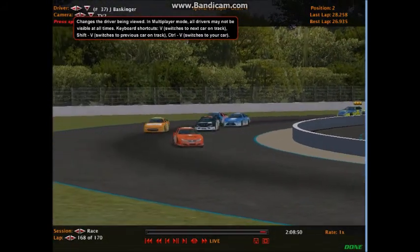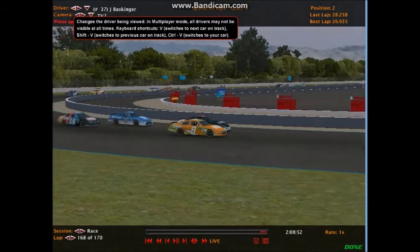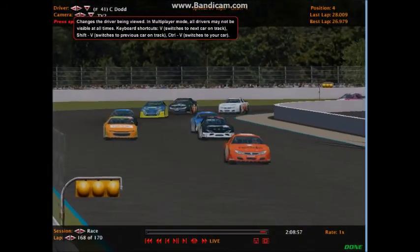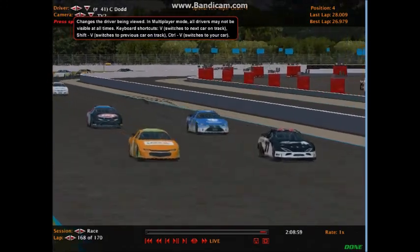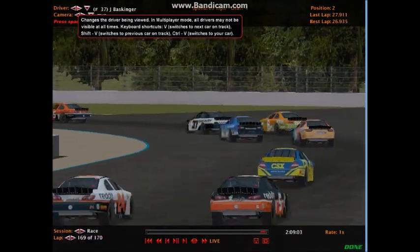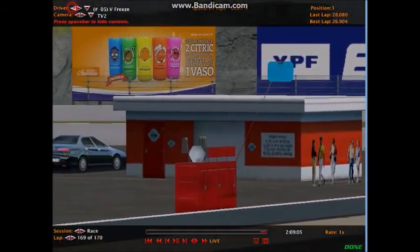Finally, as Dodd finally gets underneath Hart. And this is the closest thing Dodd's going to get to a home race. Of course, Dodd's from Puerto Rico. And now, Mexico's pretty much the only thing he's got going for him. It's 2 laps to go for Vince Freeze.